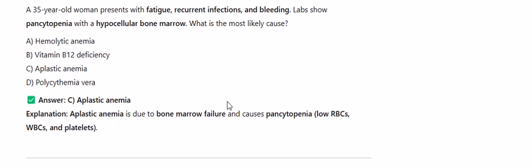Answer C. Explanation: aplastic anemia is due to bone marrow failure and causes pancytopenia: low RBCs, WBCs, and platelets.